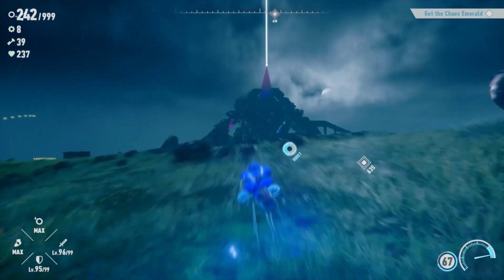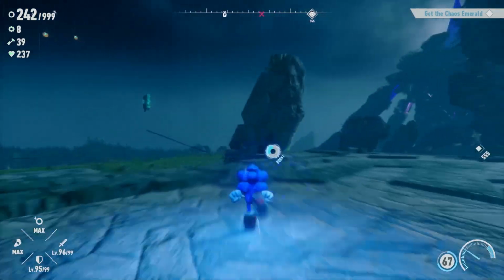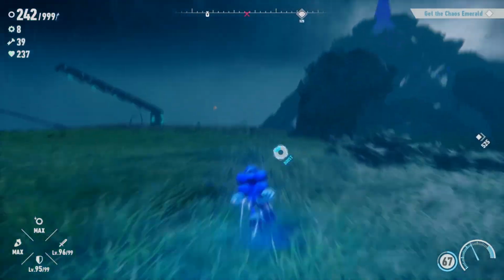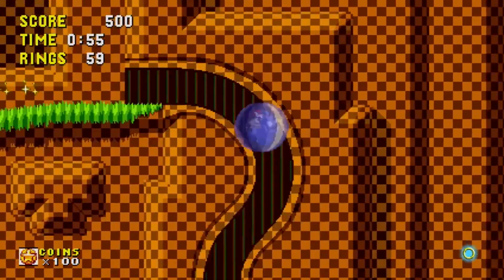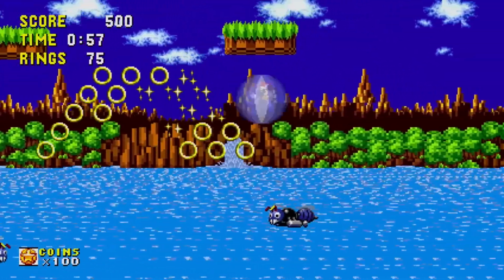The first way that camera trickery can be used to make the player feel fast is by positioning the camera close to the player. In the classic games, the camera is pretty dang close to Sonic, and yeah, it's definitely part of what makes him feel really fast. Don't believe me?